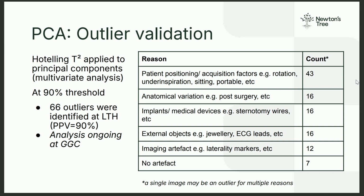Then there was anatomical variation, so some people were post-surgery. That would also trip up an algorithm. And we would also be able to detect implants, so patients with pacemakers and even jewelry. So if the radiology tech has forgotten to tell the patient to take off a necklace, the patient gets imaged with a necklace, and the algorithm then trips up.